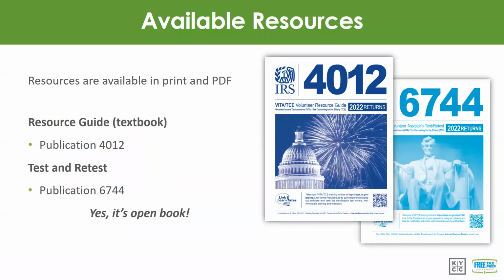The available resources that we have are in hard copy and PDF. We have Publication 4012, which is our volunteer resource guide. And we also have Publication 6744, which includes the test and retest to get certified. And yes, this is open book.